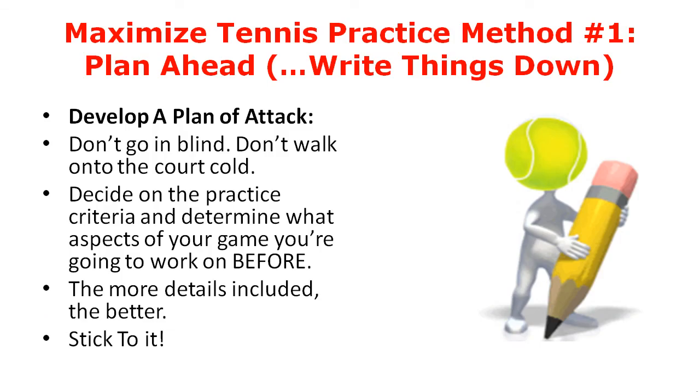Maximize tennis practice method number 1. Plan ahead. Write things down. You want to pre-develop a plan of attack. Don't go in blind. Don't walk onto the court cold without a clue and then say, hey, what do you feel like doing?